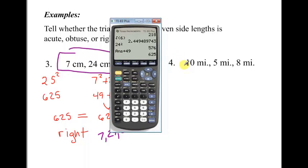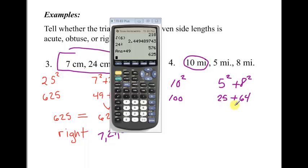How about here? All right, this is the same thing again. Just find the biggest side. That's your C. Pull it out, square it, and then join these other ones with their squares and make your comparisons. That's 100. This is 25 plus 64. Those are adding up to 89. 100 is bigger than 89. I can't believe I got another obtuse one. I'm going to have to find some better examples. Please don't think that the answer is always obtuse. You can get acute ones.